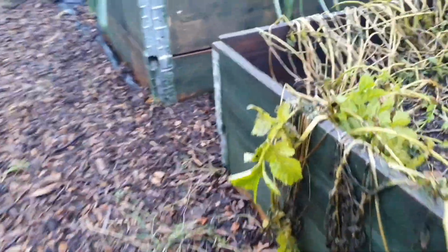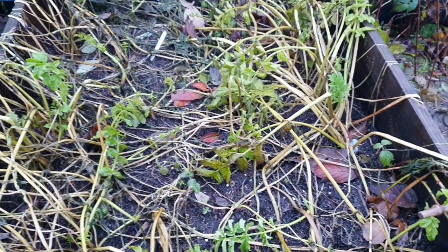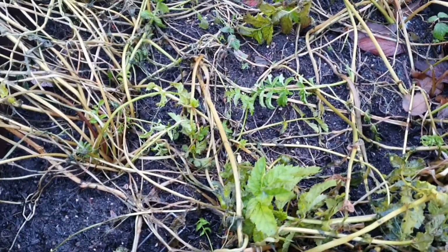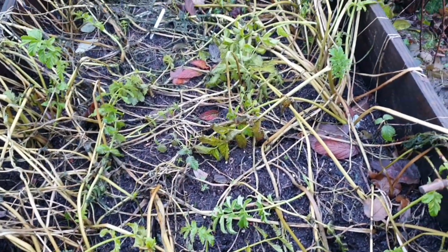Oh, well, looking at the parsnips, what have I got here? She's a right mess. I don't know if I've got any at all. Let's have a look. I'll see if I can dig one or two out.